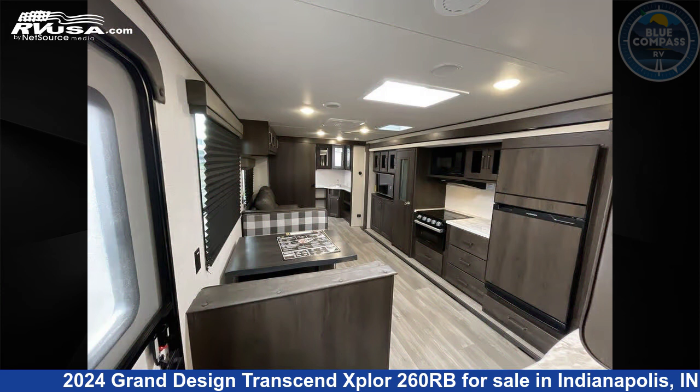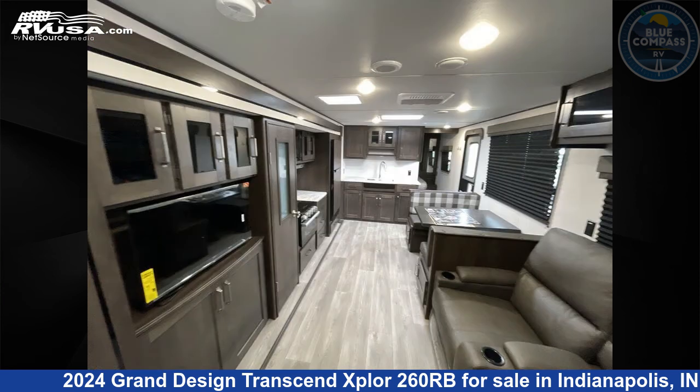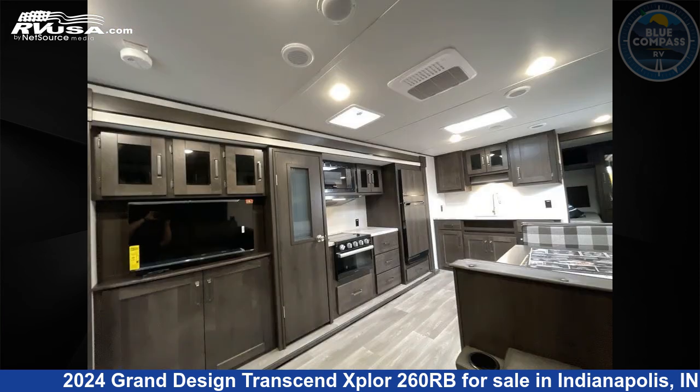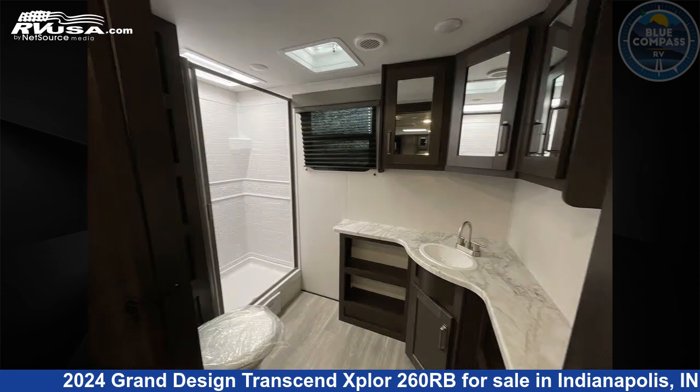This new Grand Design is 31 feet 0 inches in length and features a Luna interior, sleeps 3, Slideout, and 56 gallons fresh water capacity. The floor plan layout of this travel trailer features front bedroom, rear bath.